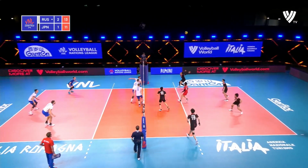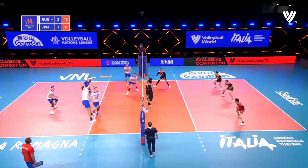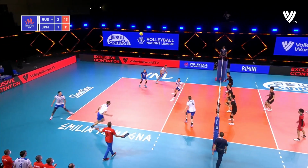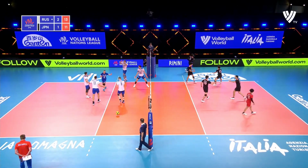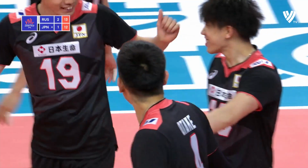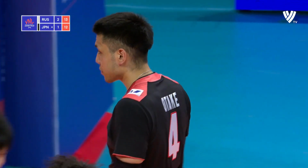Ball from Ogawa. No middle attack coming. Excellent pickup from Baranov. And now Japan are in a better position to have an attack. That's a little tight to the net. And so it's now possession for Russia. Oh, yes! What a block from Otake! Just when it looked like Japan were going to be giving up that point, Otake rescues the situation with a wonderful block.